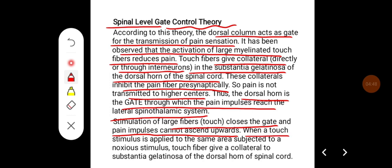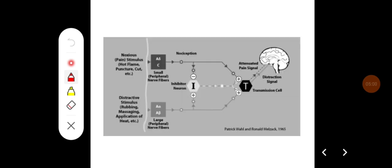When a touch stimulus is applied to the same area subjected to a noxious stimulus, touch fiber gives a collateral to substantia gelatinosa of the dorsal horn of spinal cord. This diagram explains gate control theory at the substantia gelatinosa. When noxious stimuli stimulate A delta and C fibers, they are going to inhibit the interneuron, and the interneuron always tries to inhibit substantia gelatinosa, that is, it closes the gate.